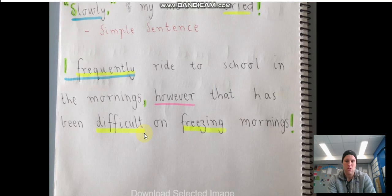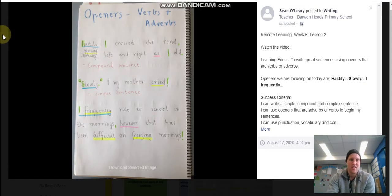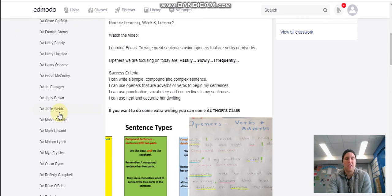Making good word choices is really important, because if I had said the word hard, that wouldn't be as good a word as difficult. And freezing, I could have used the word cold, but freezing was a better choice. It's more descriptive and it tells everybody who's reading that it was really cold in the morning. We're sort of moving out of those days, luckily. So that sentence maybe is a few weeks old, hey?